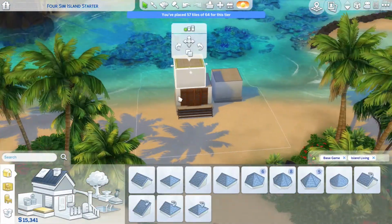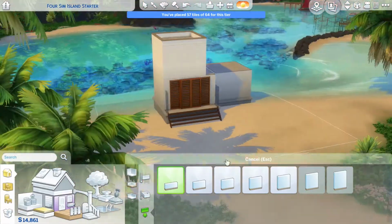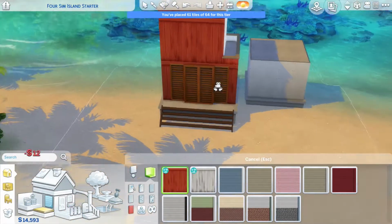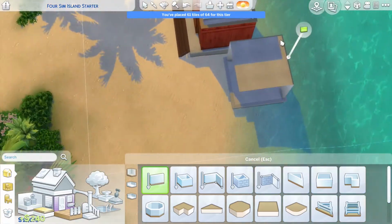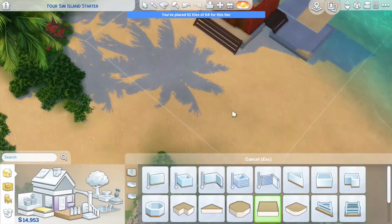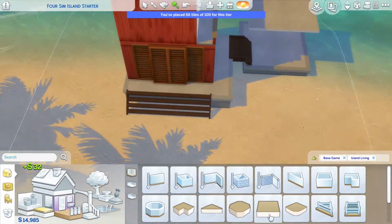But then on the other poll, I gave 4 different options on different packs I should use: island living, tiny living, eco lifestyle, and cats and dogs. And cats and dogs and island living tied. Surprisingly, I thought eco lifestyle would win, but it didn't. So we're doing an island living tiny home because I've already done an island living starter home on this channel.